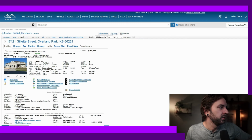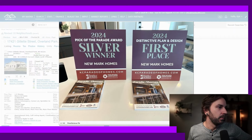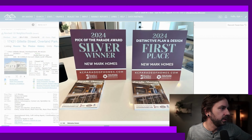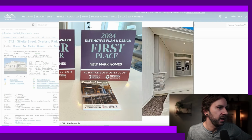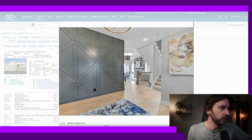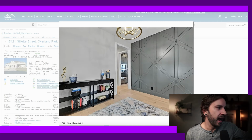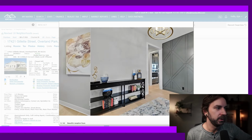So this one's 5-bed, 4-bath, $754,000. And this is the model here, but I believe it's a Parade of Homes. Let's see. This is a Parade Award Silver in first place. Newmark is a great builder. Actually working with a client right now that is looking at a Newmark build up north. But I love these accent walls. You're going to have the tall ceilings.